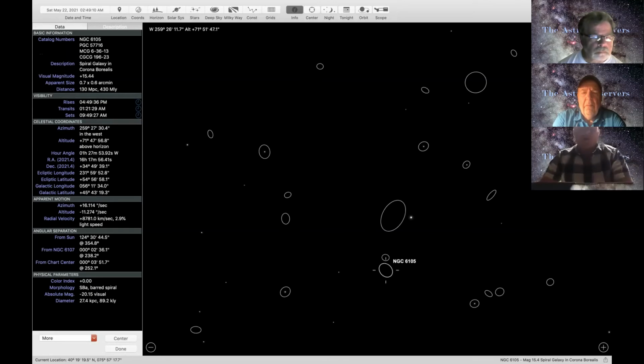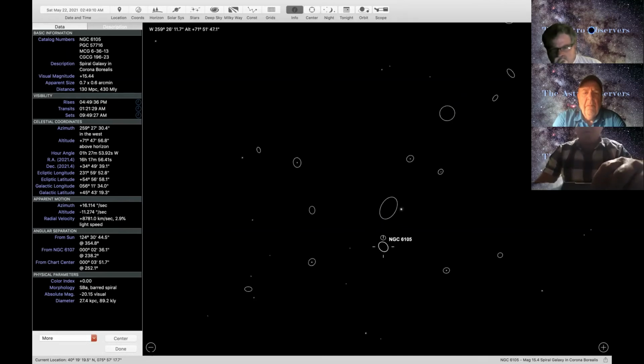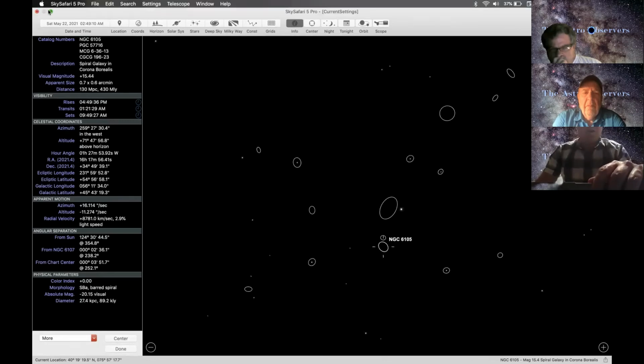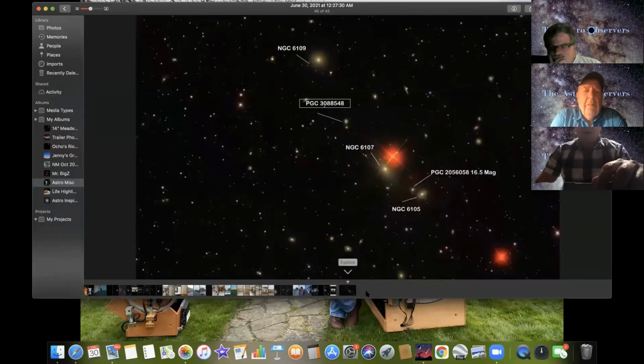So if you want to see what the scope is capable of under the conditions, it's a good little run. There's a lot of other galaxies, as you can see here on the chart, quite a few other galaxies in and around that area. I didn't get carried away trying to pick them apart or find any of them. The five just framed up real nice, gave a real pretty view. So I just enjoyed that view, but I want to get back and pick it apart.